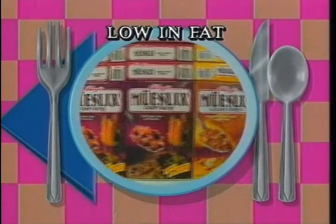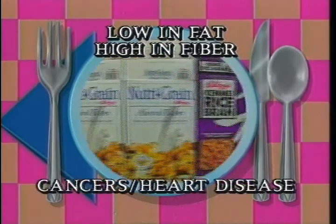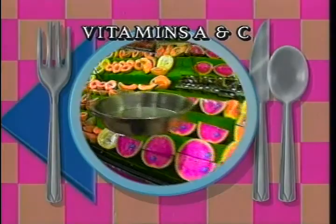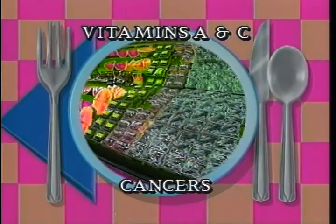Diets low in fat and high in fiber can boast of reducing the risk of some cancers and heart disease, while fruits and vegetables high in vitamins A and C may also reduce the risk of some cancers. The health claims will only be allowed on those foods that meet very strict criteria. Foods which, when added to the total diet and substituted for other foods, will make it very easy for consumers to reach dietary goals for a healthy diet.